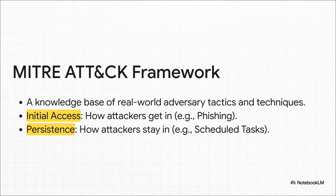And if we want to take our threat modeling to the absolute next level, we can turn to the MITRE ATT&CK framework. Now, this is amazing. Unlike just theoretical models, this is a massive knowledge base built from watching actual real-world attacks. It documents the tactics and techniques that adversaries are using right now, from how they get that initial access using phishing to how they achieve persistence in a system by creating a scheduled task. It's literally like having the enemy's complete playbook.